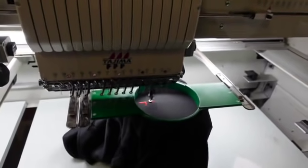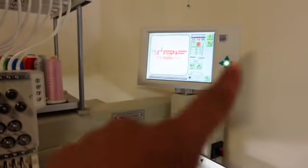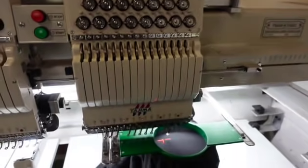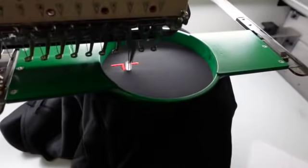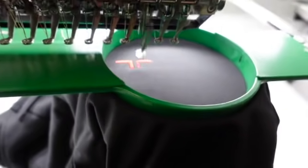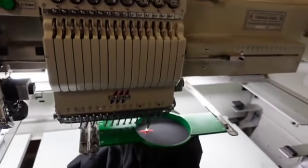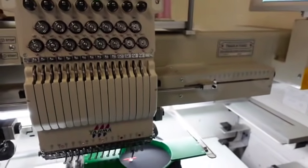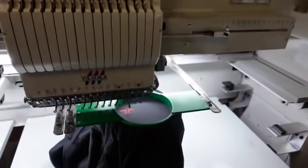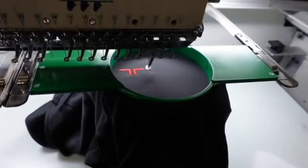So what's the difference between having it at a lower RPM and having it at a higher RPM? Not really anything. It doesn't change the quality at all. I would say the thread tends to break a little bit more when it's faster. It goes faster, but on hats you can't go so fast because it's rotating the hat. So you gotta go down to 500 with the hat. For the most part, it doesn't need it. This is sweet.